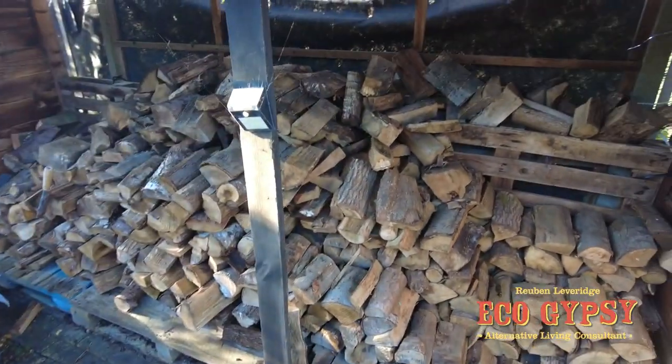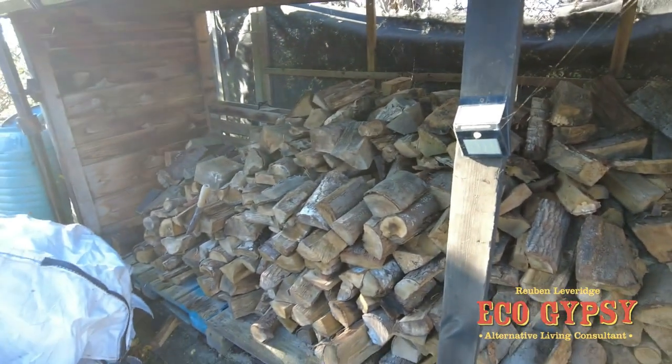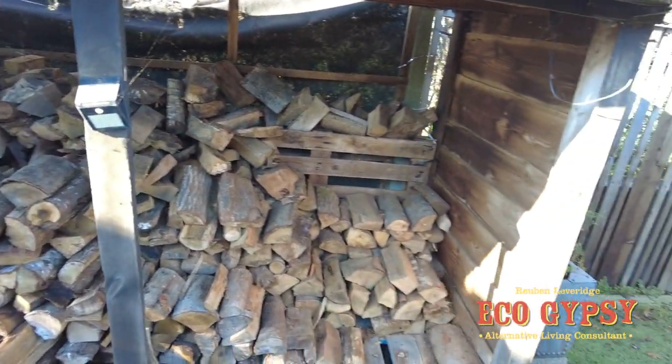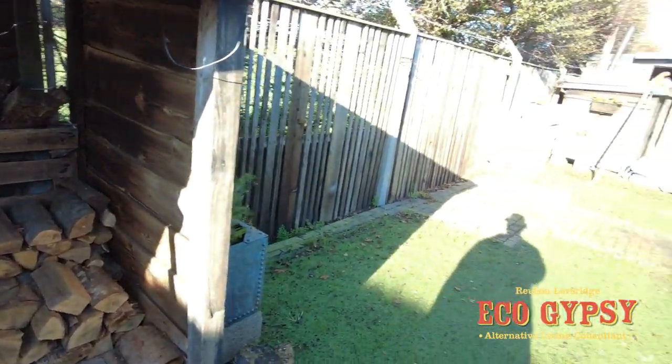So the two never-ending jobs here is always firewood, which we've got a bit in at the minute. It's probably a couple of ton in now. We've got probably 20 ton in the yard to process, so that's never ending. That goes on all year round.